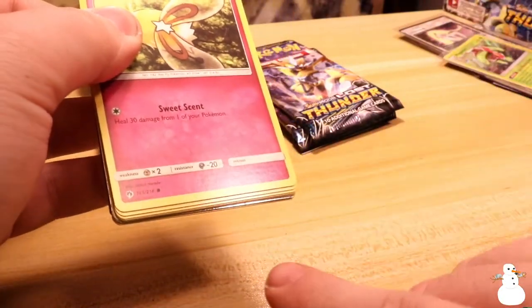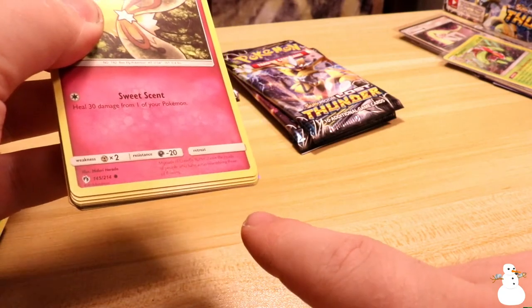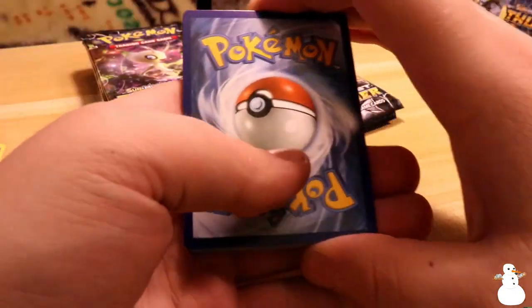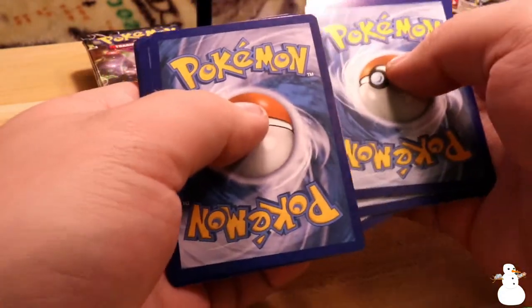Oh, there's something in here. I don't know if that's one of those prism cards, or if it's a rainbow card or something. But we got something in this pack. Okay, here we go. Come on, good one. 1, 2, 3, 4. Please be a good one.